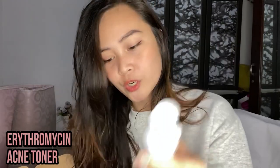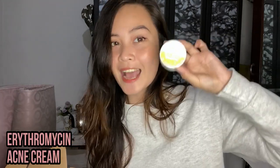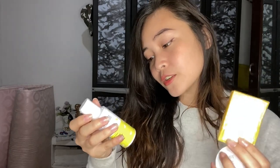Next naman is their Jeju Bright collection, which has the Erythromycin Acne Toner, Lemon Sulfur Acne Soap, and the Erythromycin Acne Cream. These products naman heal and lighten your scars. So, if you have blemishes, like for example me, I have this chicken pox scar. I'm gonna go ahead and try this out and I hope matanggal niya yung chicken pox scar ko. So, yeah.